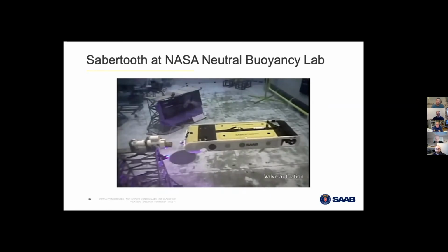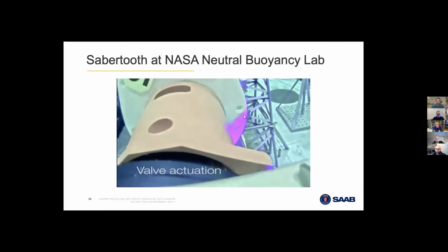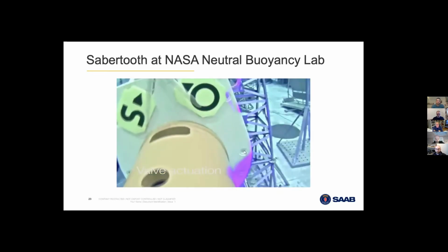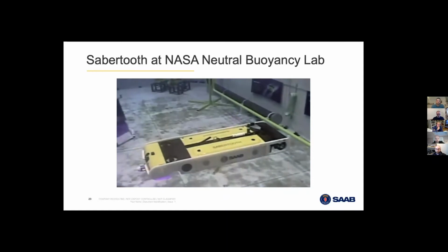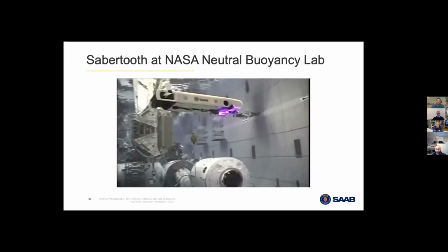So what are the challenges? Well, industry adoption is one challenge. There are now quite a few systems operating, but most are conducting fairly shallow water survey operations. Another big challenge is working at depth.